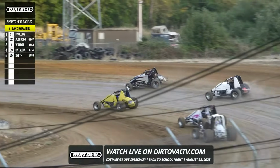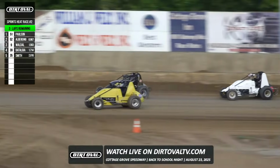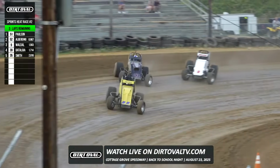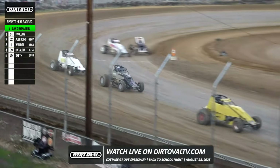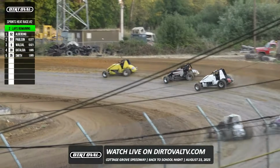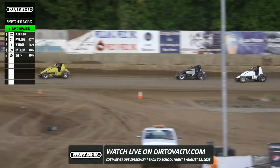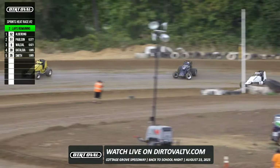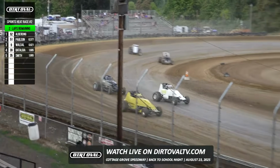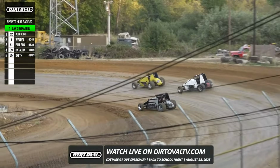As they work their way down into 1 and 2, look at Alberding trying to get to the inside of Gary Paulson. Alberding going to work his way to the front. Tim Alberding, after having issues, finds himself leading this race. As they work their way down the back straightaway, the white flag getting ready to come out for your racing field. Here comes Seth Waldall now. Waldall getting around Paulson for that second place spot.